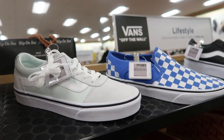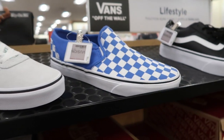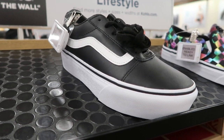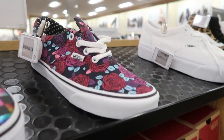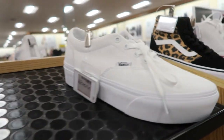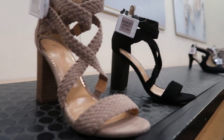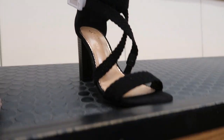I'm also seeing some new Vans, so they have that classic sneaker in the mint, the blue and white check slip-on, a black leather platform, a rainbow slip-on, a black floral, a platform white. These sandals from Lauren Conrad look new, so they have the beige and they're like a suede, and then also in the black.